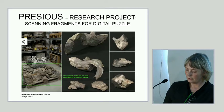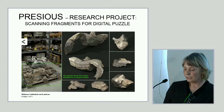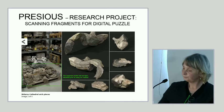Given we have a storehouse of several thousand stone fragments from the medieval cathedral, it would be of great benefit if this method could help us reconstruct hidden sides of the building history.